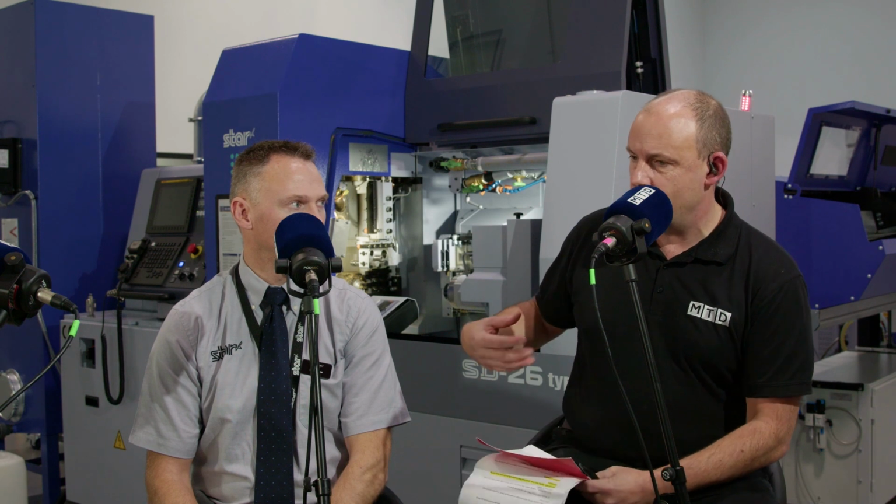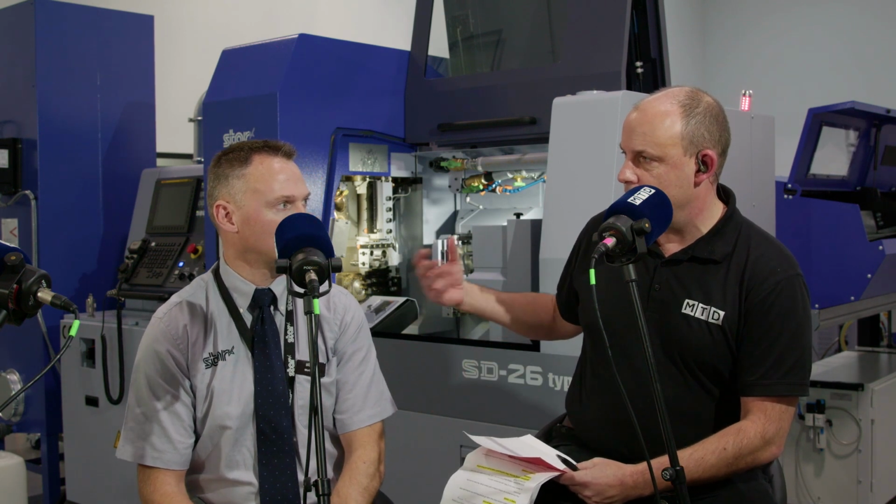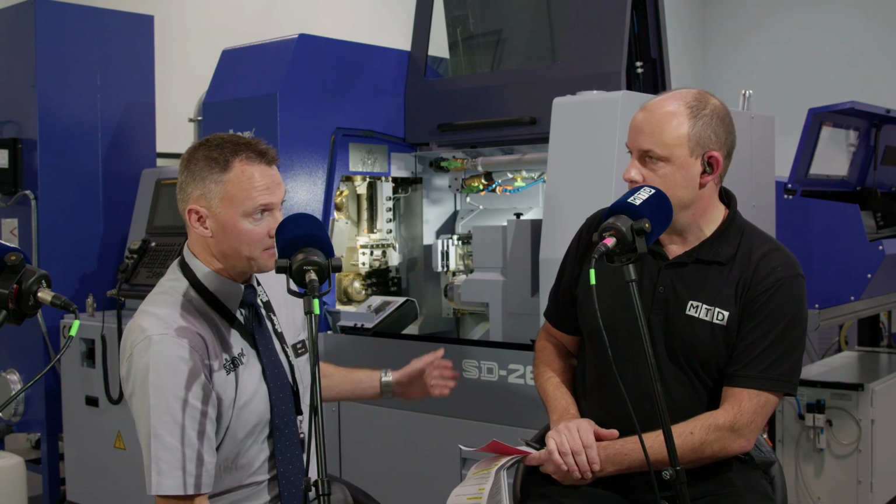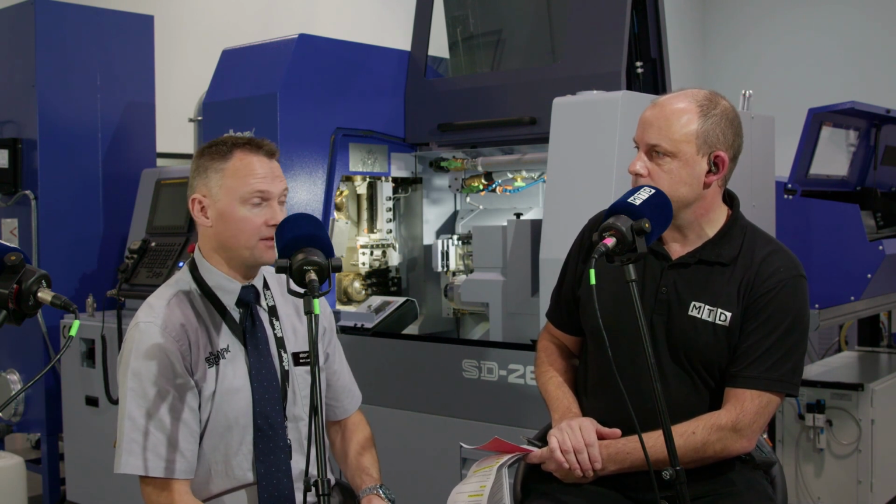Also, Matt, things like part handling and stuff like that, if you're running unmanned and you've got a lot of tools and all of the things in the machine that can make it appear to be complicated, although it's not, how do you get around successfully handling components in and out of the machine? What can you add to machines like this? Oh, well, in terms of the accessories for when the part comes out of the machine? Correct, yeah. So there's a few options.